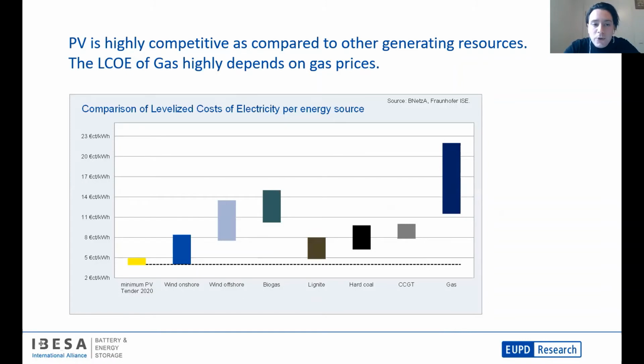So now I would like to present you some market data, and this slide is quite nice because here we see the levelized cost of electricity of different technologies. On the left hand side we see the LCOE of solar and wind, and on the right hand side we see the LCOE of gas. So we all agree about the fact that the LCOE of solar is the cheapest among other technologies. But what we can see here is that, I didn't want to spend too many words on gas in the first place, but what we see here is that gas is quite dependent on gas prices.